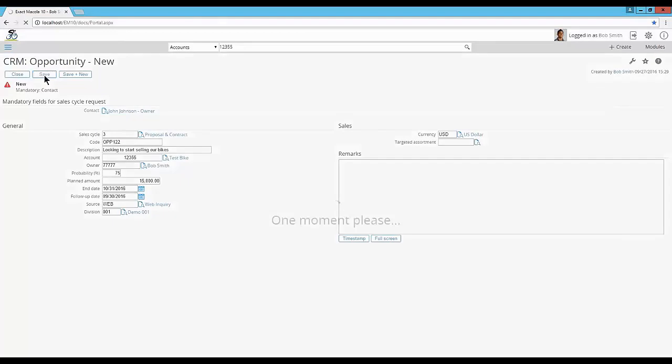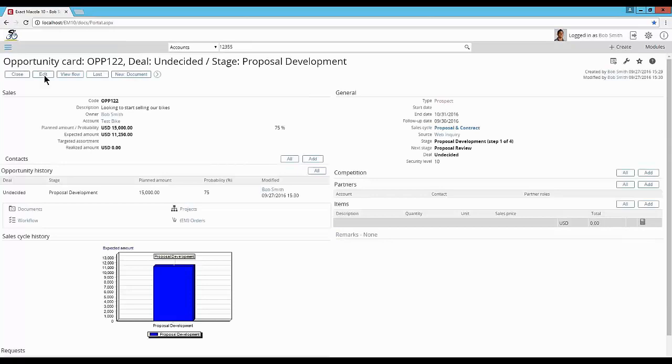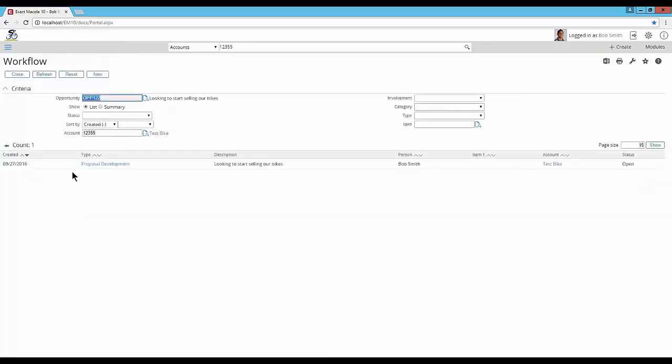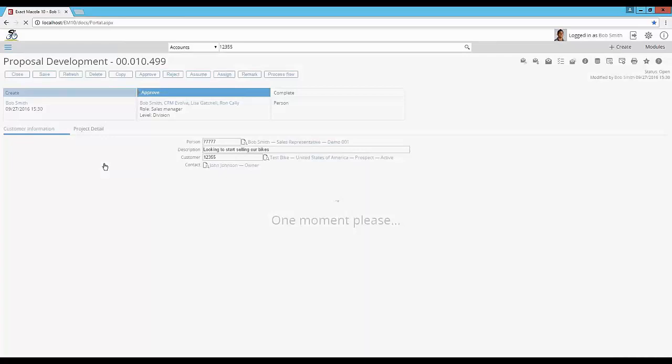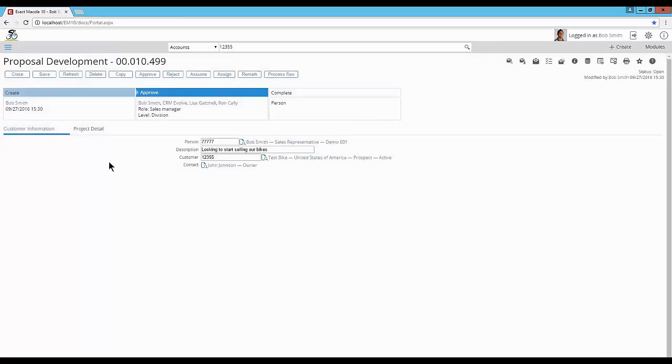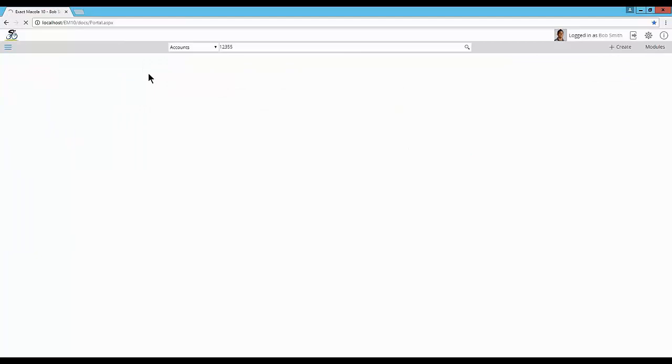But what the automation piece does with that opportunity is create a flow of workflow requests to track this all the way through the system. So you'll see this proposal development request was automatically generated because I put that opportunity in the system. And each one of these workflows can look a little bit different, capturing different pieces of information through the course of the project. So you see I've got project numbers and some different things on there.